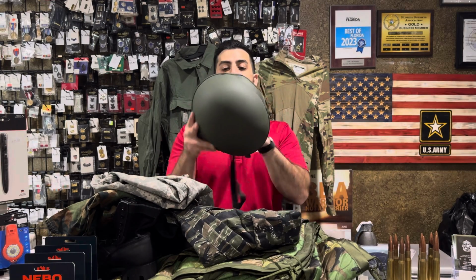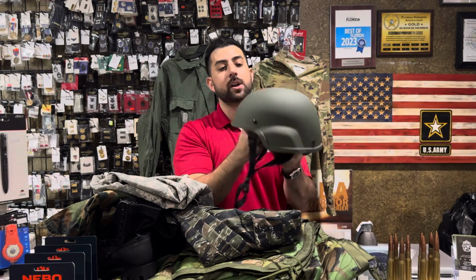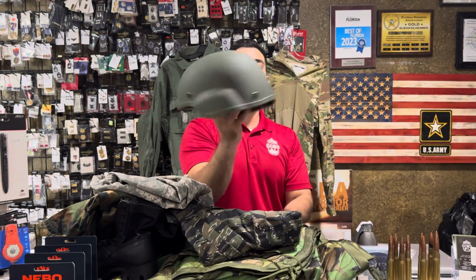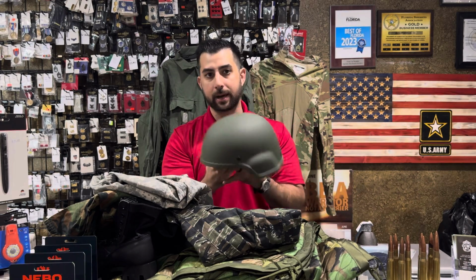The other one is going to be the ABS helmet. I'm sorry, the ABS helmet. The ACH has a rail, and I didn't grab that one. This is the older style before the ACH. This is just an airsoft one. It's not a Kevlar. The actual ACH one's pretty pricey because it's also bulletproof.